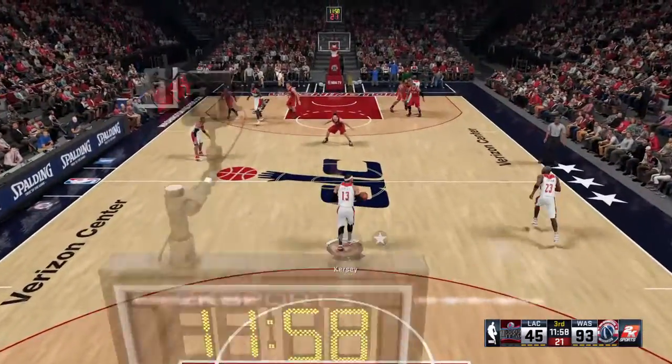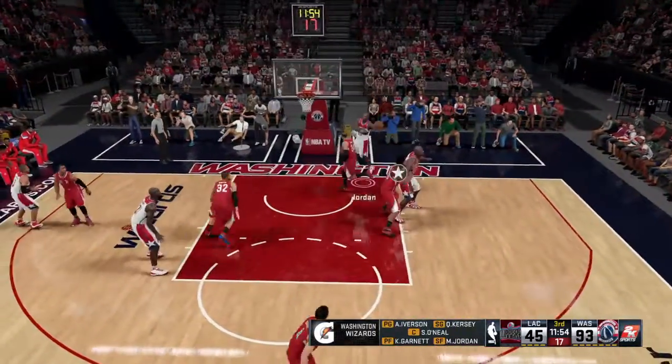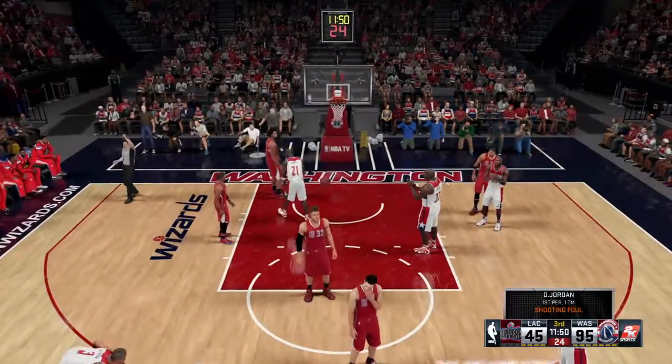Griffin's gone 2 for 8, shooting just 25% from the field. Jordan is out there with Garnett. Then there's Kersey. Then there's Allen Iverson. And it's O'Neal in at the 5. That's the group on the floor right now for Washington.